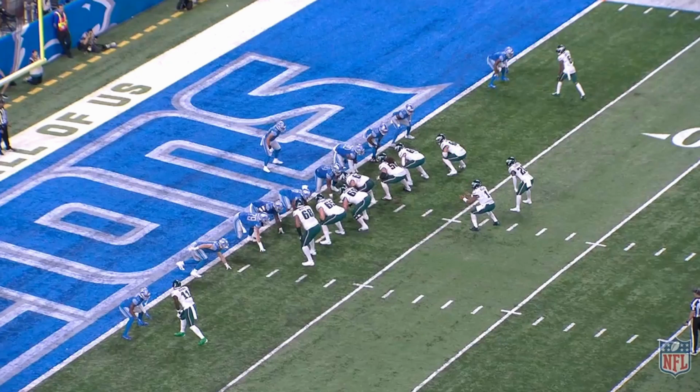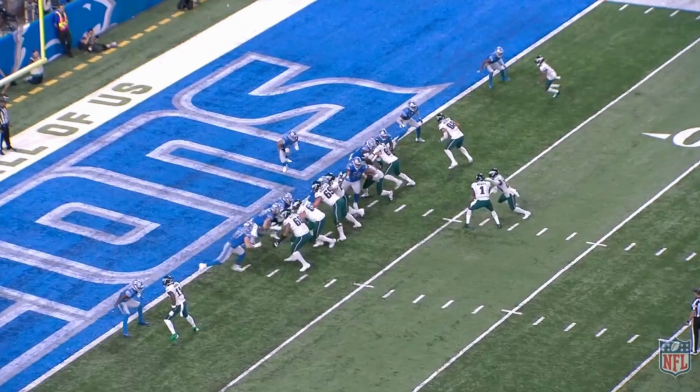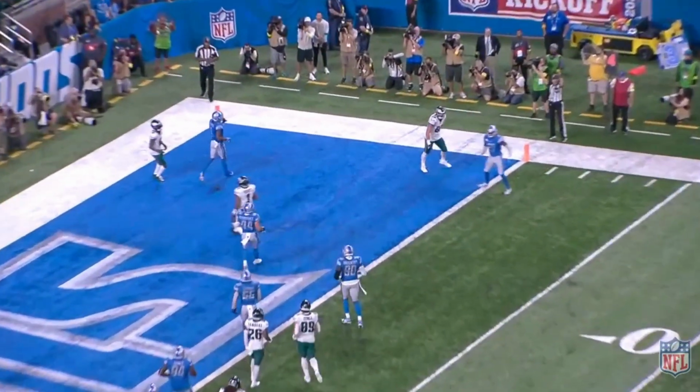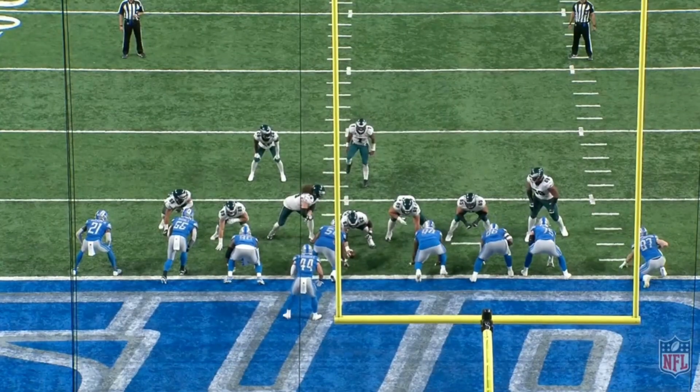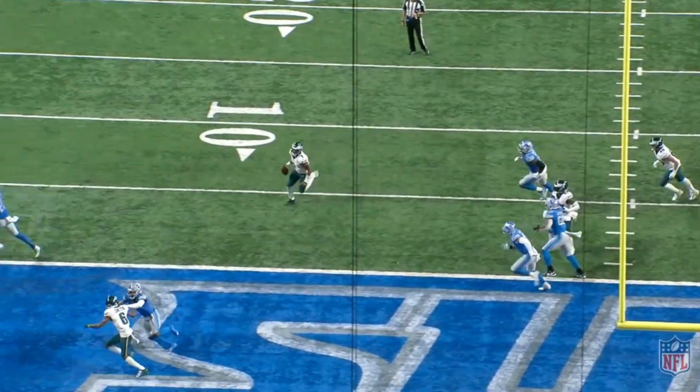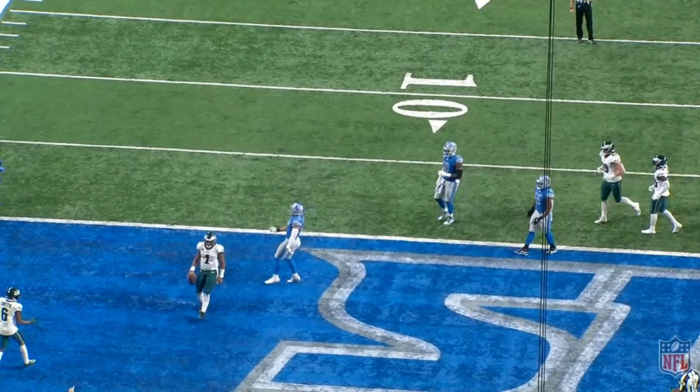Just a great horizontal, vertical stretch, running the rock too. Just great play. Walk in, touchdown. That's great scheme. Nice execution. Poor Rodrigo doesn't have a chance.